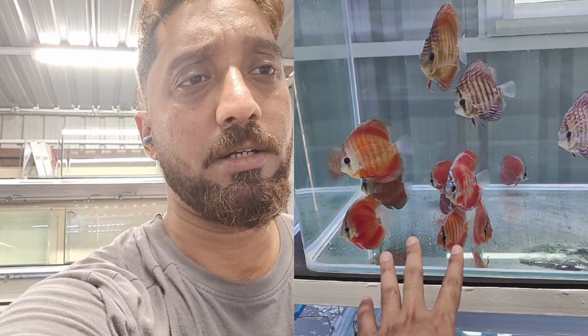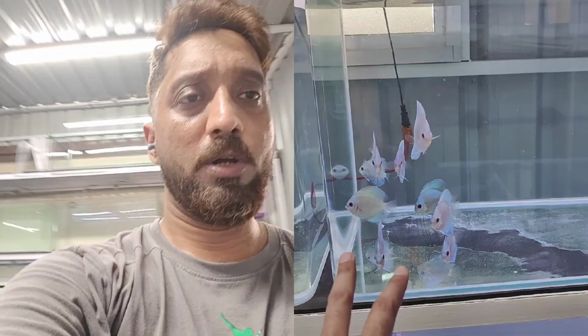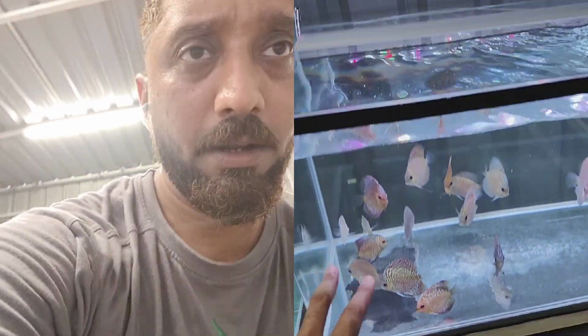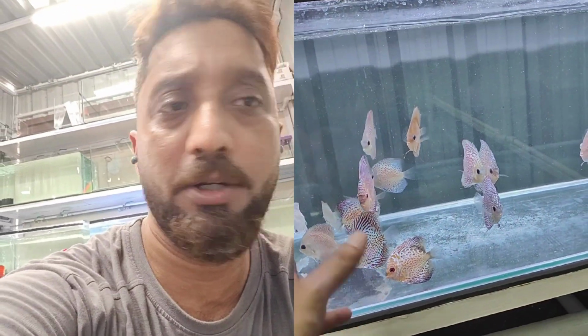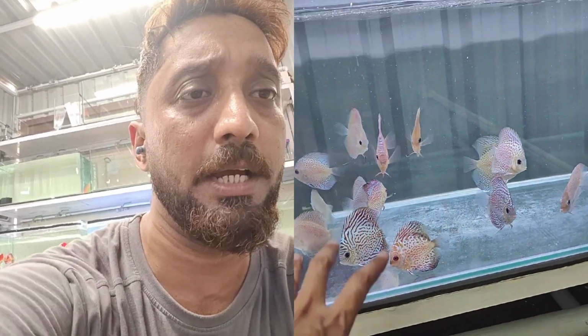These are an assorted mix of red cover and blue rim, and you have a couple of wild crosses and a wild curipara here. Moving on, we have blue diamonds with the size of roughly around 3 to 3.25 inches, and then we have leopards which are around 3.3 to 3.5 inches again. This is an assorted mix of leopards and eruptions.